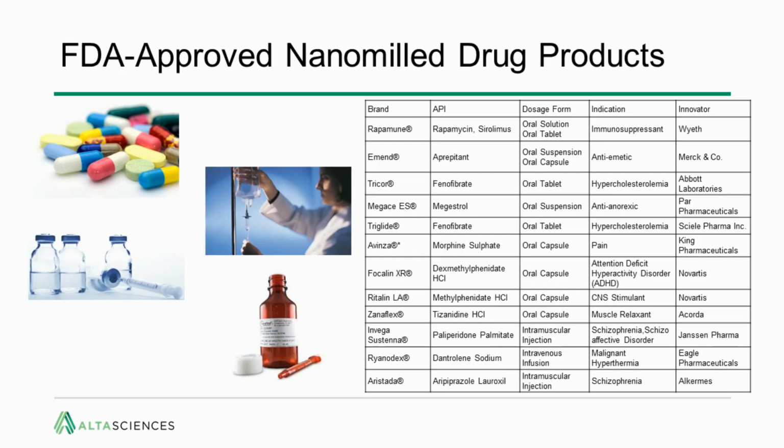There's a number of FDA-approved animal drug products on the market. I've listed 12 of them here. And what I would like to point out is that they come in a variety of dosage forms. For example, some come in tablets, capsules for oral delivery, there's oral suspensions, but also injectables for intramuscular and even IV. So nanomilling brings into the realm of possibility a number of delivery formats for your drug, depending on what your needs are.